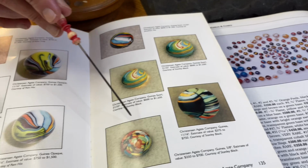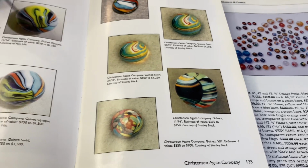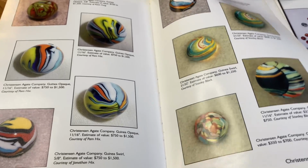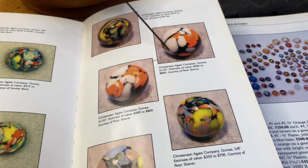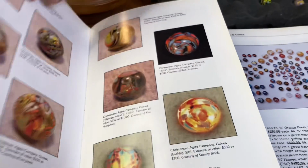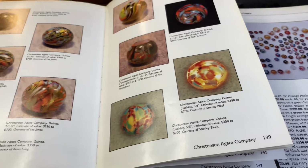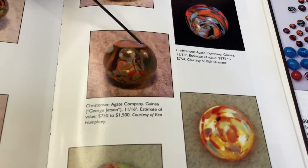Now suddenly guineas don't have to have stripes, don't have to have spots. They could be striped. Yeah, the lines of delineation get fuzzier. And no doubt, then partial palette guineas. That red and white spots on a blue base. No other spots. Black opaque based guineas. Green based guineas. All kinds of guineas. And here's one of my favorites, the George Jetson guinea.